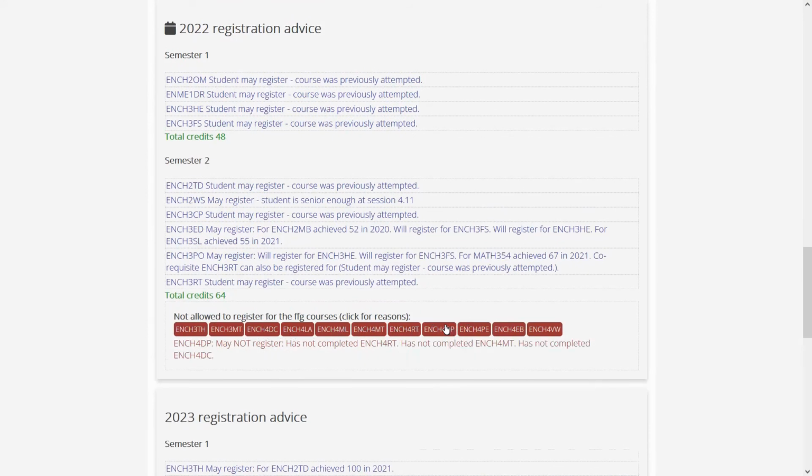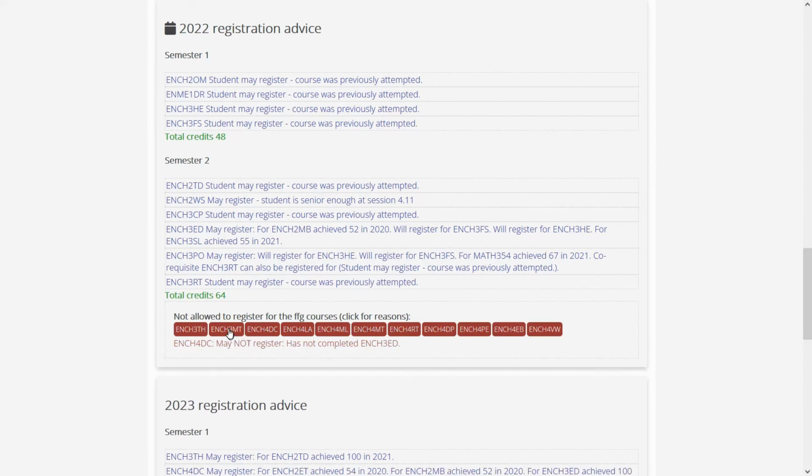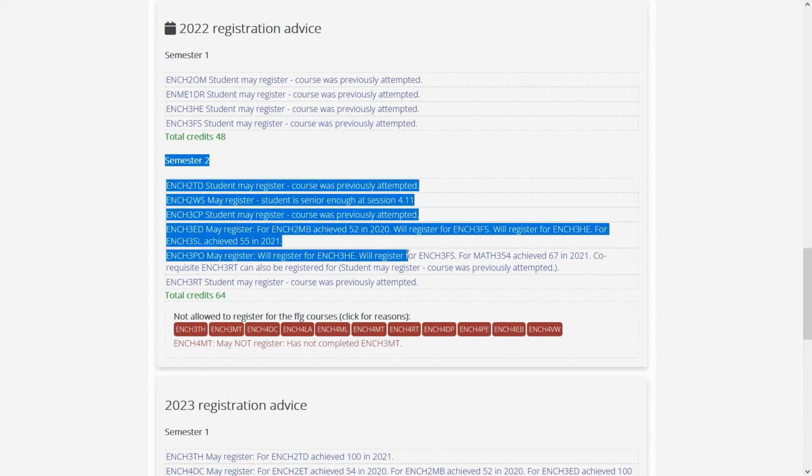The student can click on any of these courses and it shows the reason why the system is not recommending registration. In some cases, the student is simply not yet senior enough. The student has not passed enough semesters to enter that course, or there might be more specific reasons why a course should not be attempted as yet. Overall, however, the 2022 registration advice is trying to get the student on track with a fairly good level of completion.